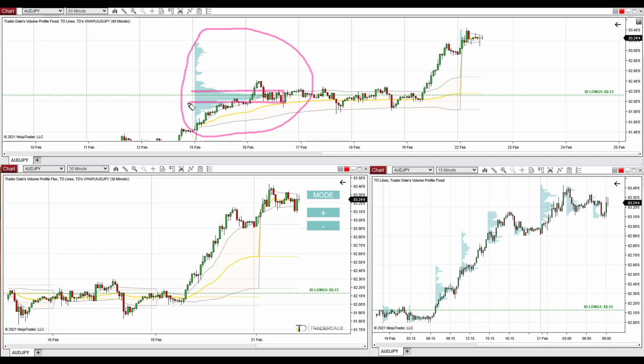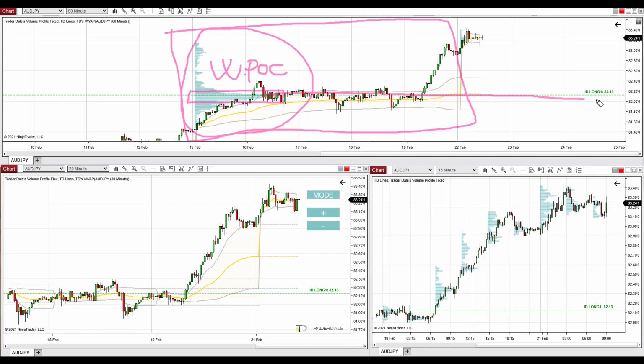And right there, this is the weekly point of control. This means that the heaviest volumes throughout this whole week got traded in here. And when you see a weekly point of control, and from that strong buying or selling activity, like in here, there is a strong buying activity commencing from the weekly point of control, that is a very strong support.